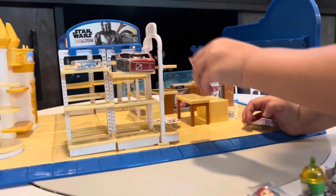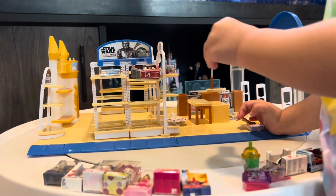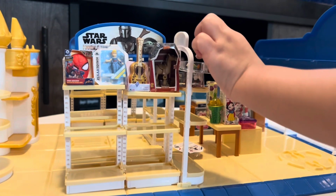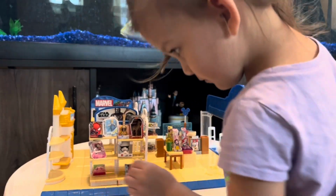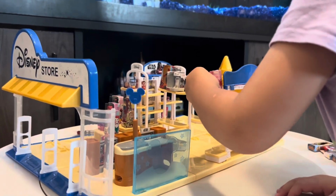Filling up her store. Is this your Arya's Disney store? Yeah.